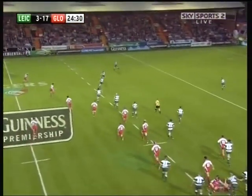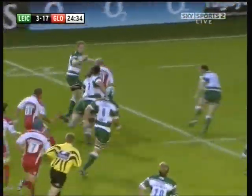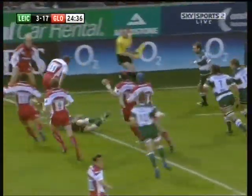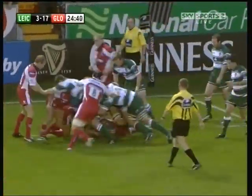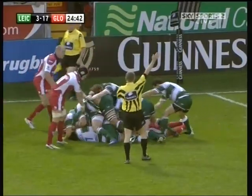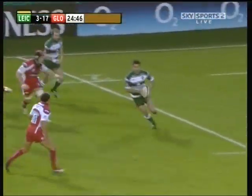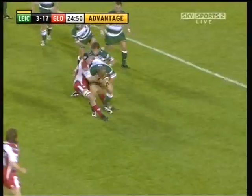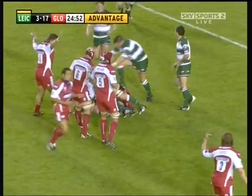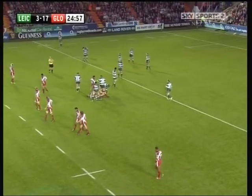Walker. Allen. Tyndall. Tyndall straightening. Beating a couple of tacklers as well. And staying strong to offload. Bailey gets lined up though, and now Leicester drive through. The referee says play on. They'll have the advantage. Everybody stops. Well, they'll go back to the penalty.